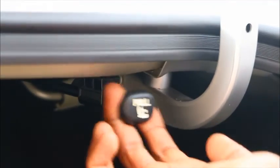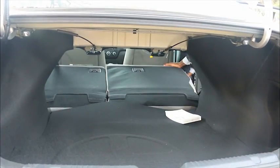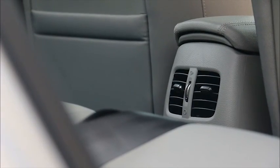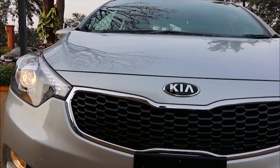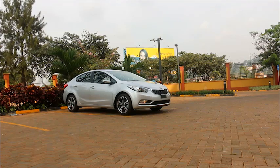All the modern comfort features come with this model as well, including foldable rear seats, an advanced audio system, and rear seat air conditioning. It isn't overly flashy, which is a good thing because the Cerato has a quiet elegance that is very appealing.